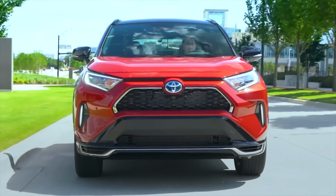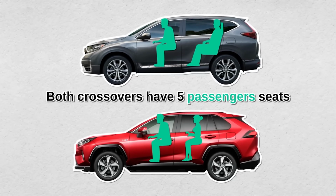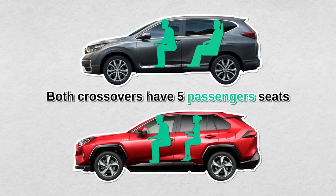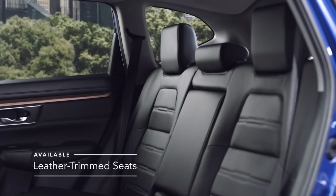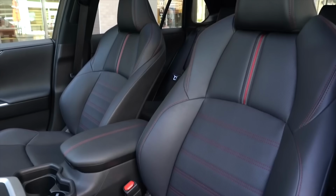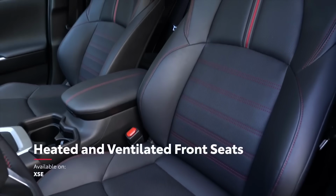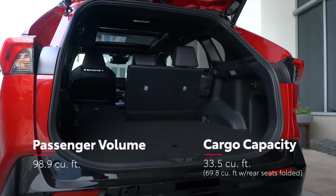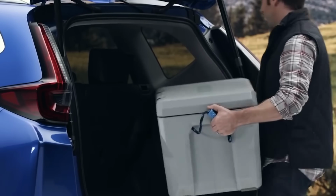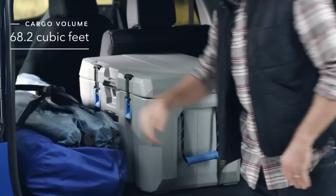Let's talk about seats. Both crossovers have 5 passenger seats. The CR-V offers a bit more legroom for the back seat passengers. Both come standard with cloth upholstery, but you can upgrade the CR-V with real leather, whereas the RAV4 only offers synthetic leather. Both offer heated front seats, but the RAV4 can be upgraded with ventilated front seats and heated rear outboard seats. In terms of cargo space, both vehicles are above average for their class, so it's a toss-up here. That said, the CR-V offers a bit more cargo volume.